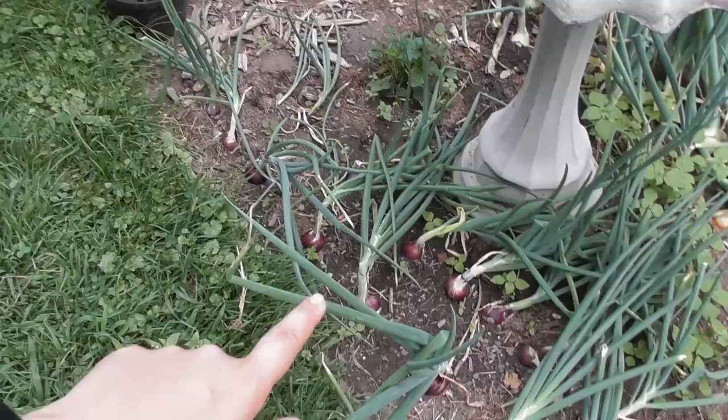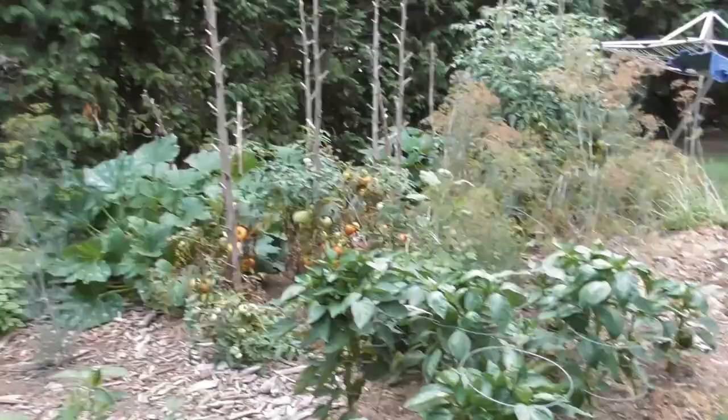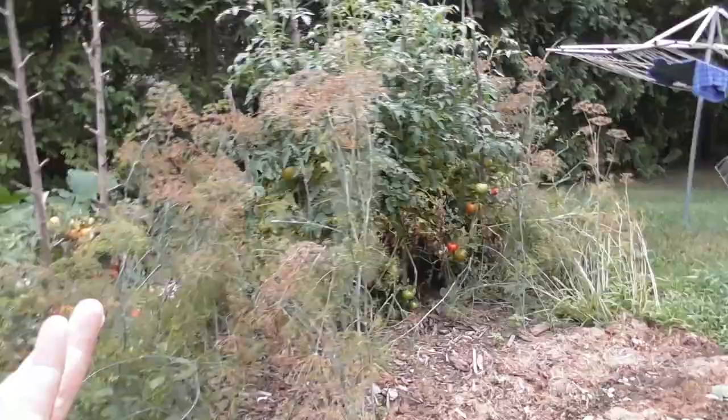And then beefsteak tomatoes, our Big Jims, are over here, and then just another heirloom variety of a paste tomato. And it looks like an August garden is supposed to look. Things are starting to die and some new things are starting to come.